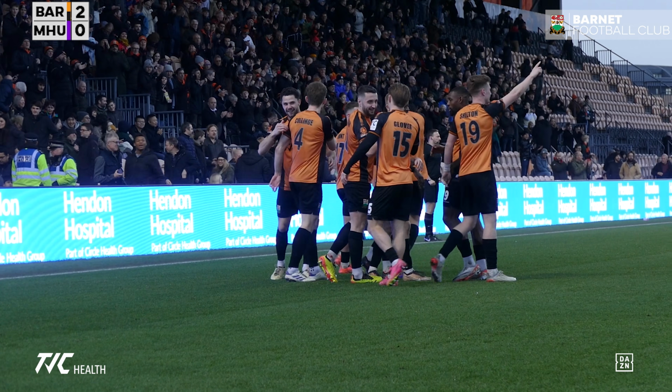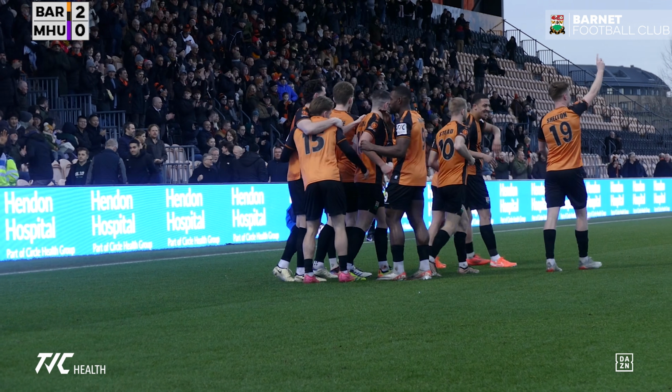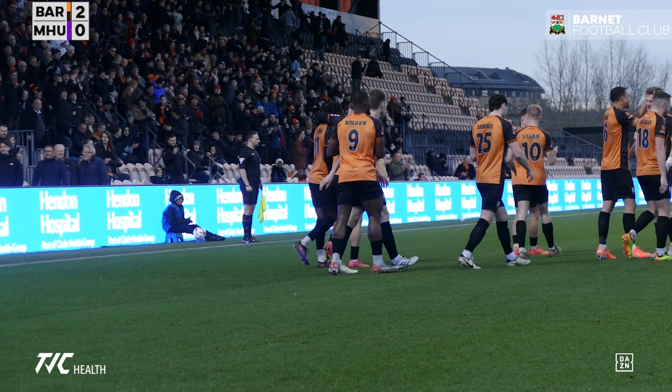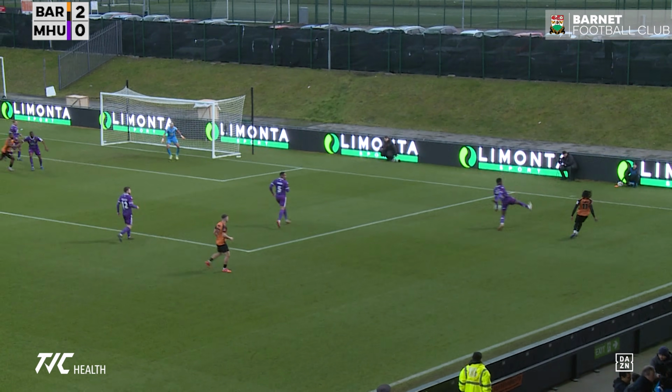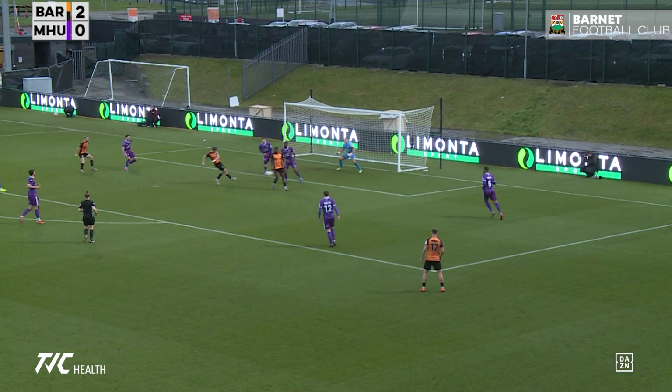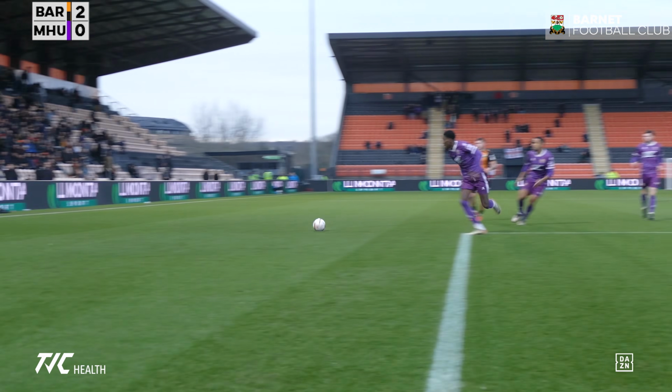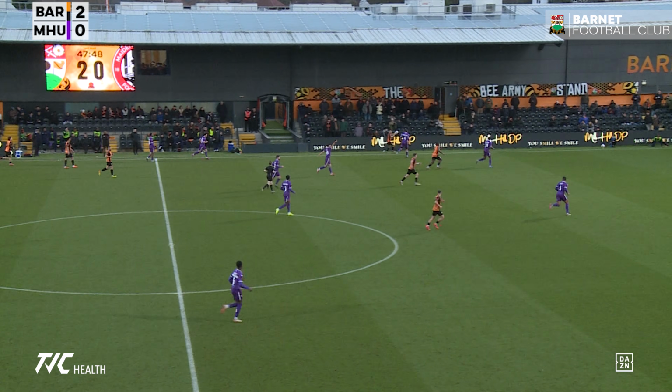What a start to the second half, and that is exactly what Dean Brennan would have wanted. He would have told them, when you get your chances, take them. And it's a great play from Barnet down the right-hand side. Ball comes to Idris Kanu, and he puts in a really good cross. Mark Shelton doesn't get the greatest contact on it, but it's enough to put the ball past Craig Ross. It may have taken a little deflection, but who cares?